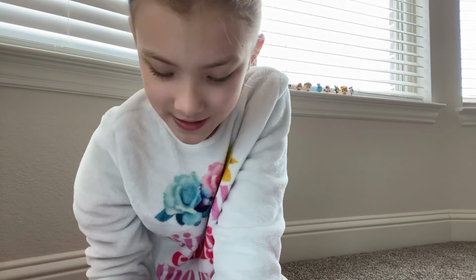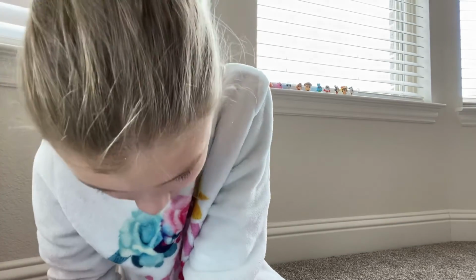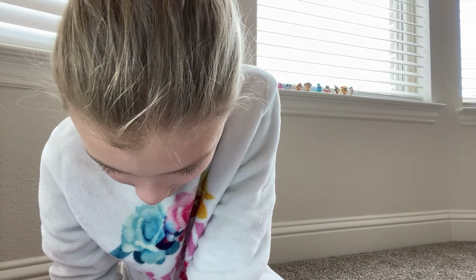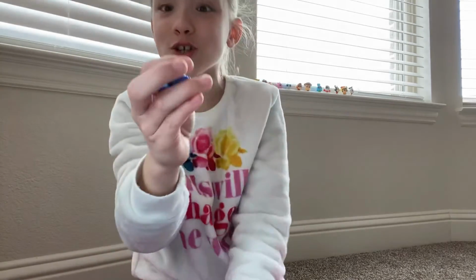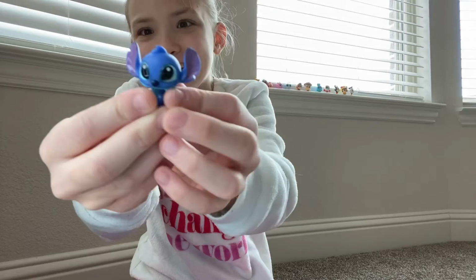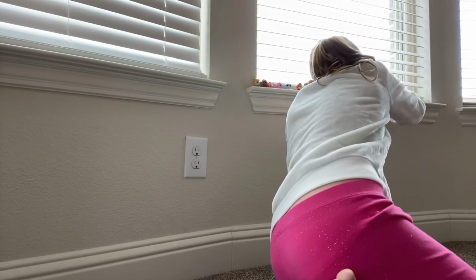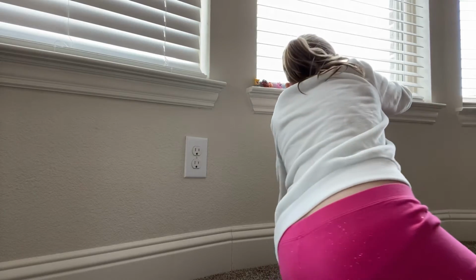Here he is. He has blue eyes, kind of aqua blue eyes, and then he is a, wait a second, he's an ultra rare. I got an ultra rare. Yay. Oh yay, he's an ultra rare. All right, let's put him up here. I'm trying to do him by category, but that's fine. He's by category, he's by himself.